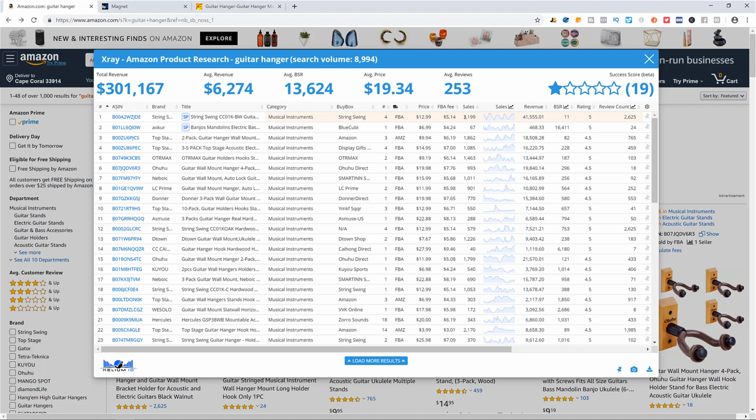Number of sales per month is what we're looking at here. This is a sales chart.